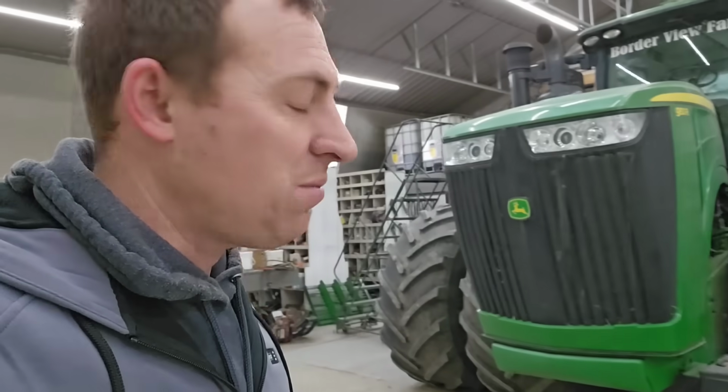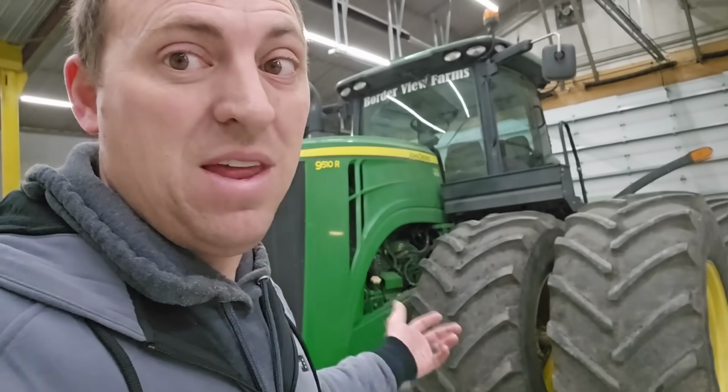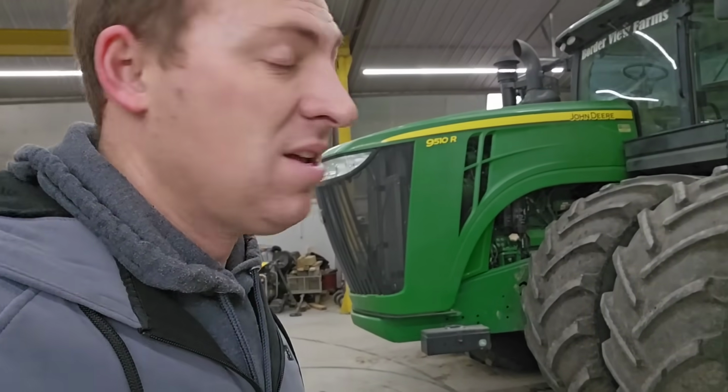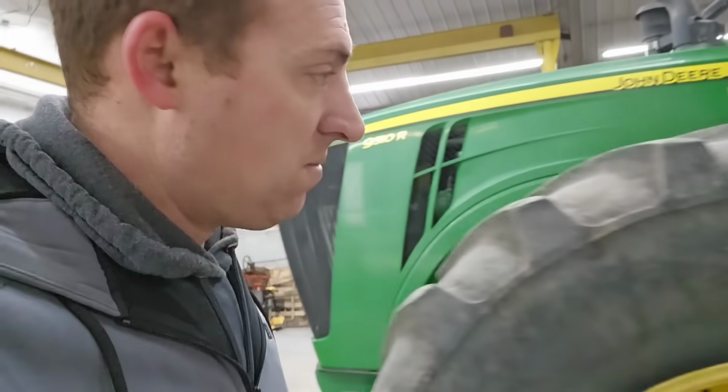3,700, 3,800 hours, something like that. And yeah, I mean, it's still a workhorse tractor for us. We did not buy the 9RX that we had demoed this fall. So it needs to be reliable and ready to use and good to go. And, well, we're going to make it that way.